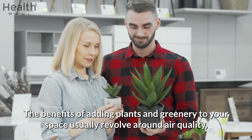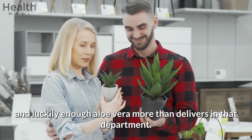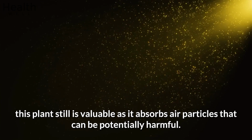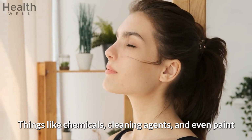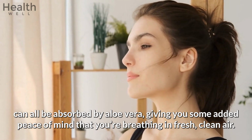The benefits of adding plants and greenery to your space usually revolve around air quality. And luckily enough, aloe vera more than delivers in that department. Even if you have no intention of using aloe vera to help soothe the occasional kitchen burn, this plant is still valuable as it absorbs air particles that can be potentially harmful. Things like chemicals, cleaning agents, and even paint can all be absorbed by aloe vera, giving you some added peace of mind that you're breathing in fresh, clean air.